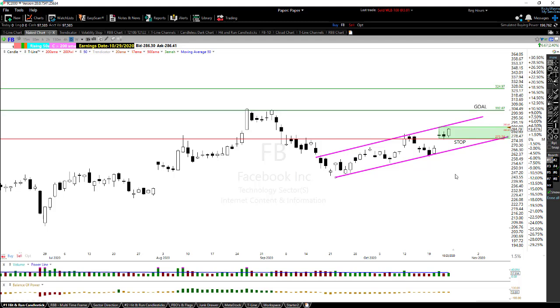So Facebook, low, high, higher low, higher high, higher low, higher high. Let's see if this can continue, and a nice slight little pullback inside the buy box might make a good entry. Remember, earnings in a few days. So if you want to trade through earnings, you can certainly do that. Just make sure you know what you're doing and you understand the risk. And I will do the same.